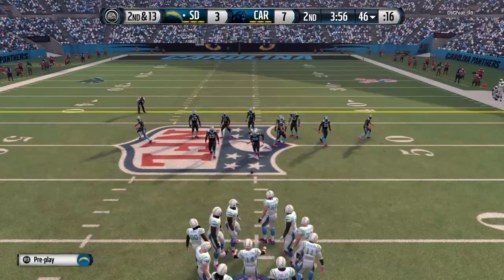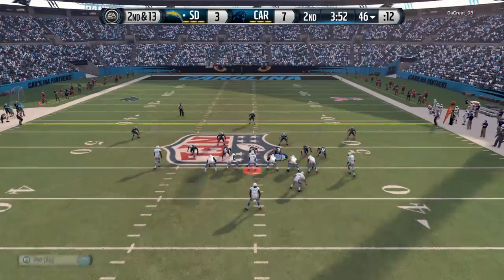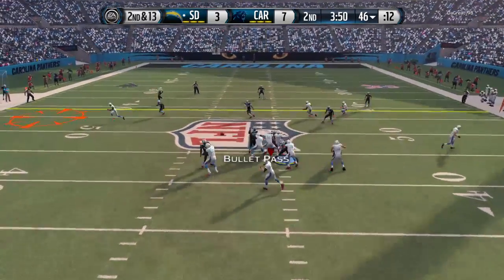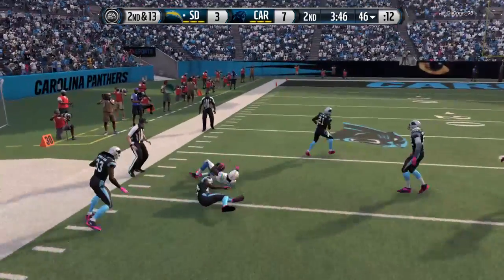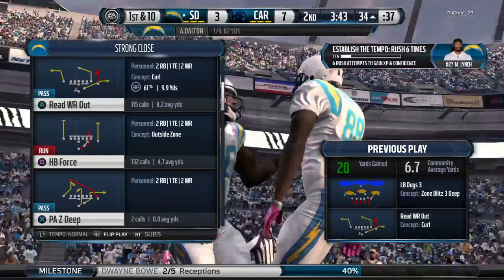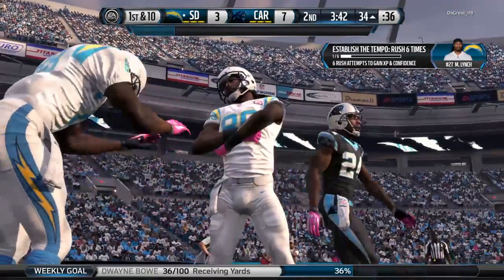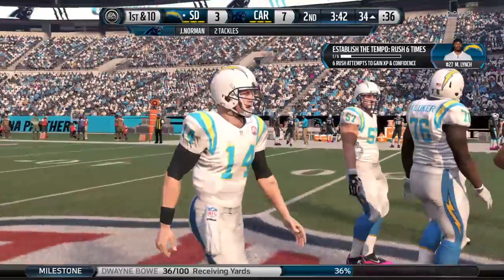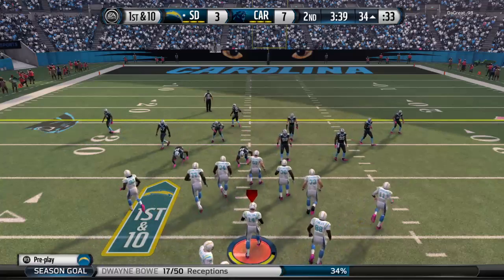Second down coming up. Andy Dalton will be under center. And the football ends in the hands of Bo. That's reception number 2 for him. Good route that time by the receiver on the out route. Nice throw by the quarterback. This is what they call a timing route. Well, they were right on time.